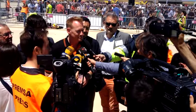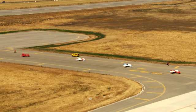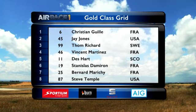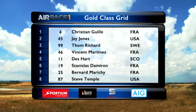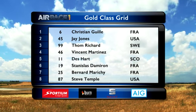Well, 8 planes in this, the gold final. Pole position on the inside, Christian Guille of France, and his incredibly quick, self-designed Arletty 2. Immediately behind him, Jay Jones from Colorado, possibly the most experienced racer. As now we hand over to commentator Chris Hartley.